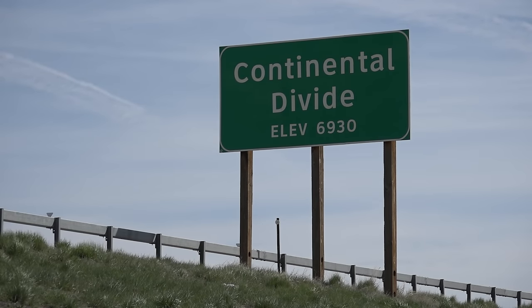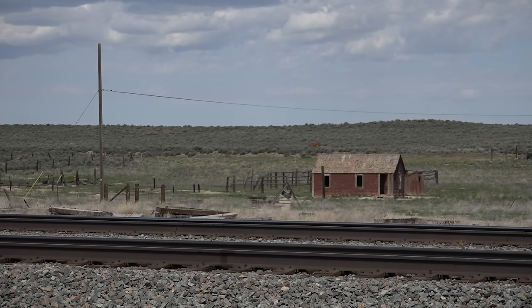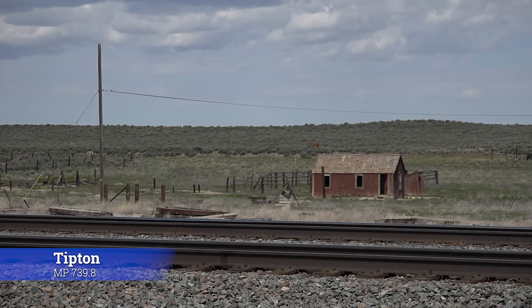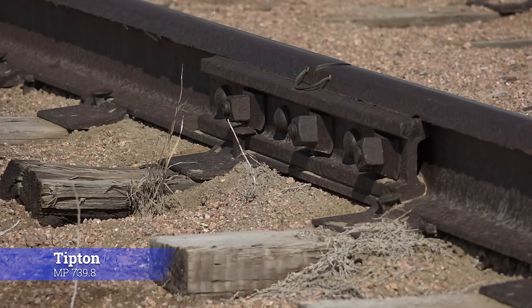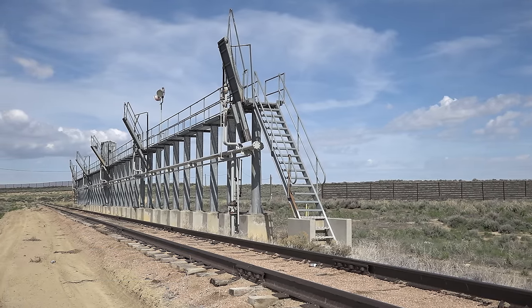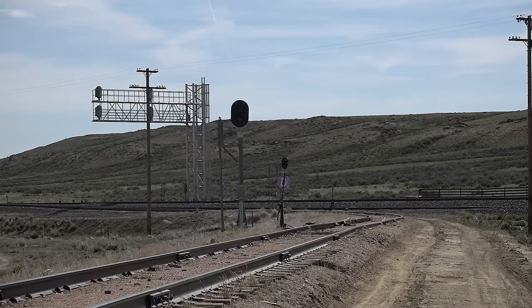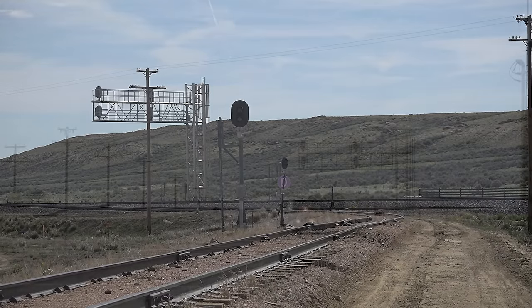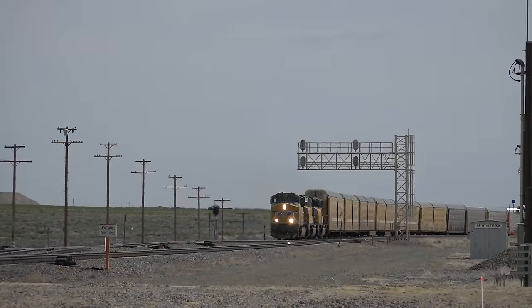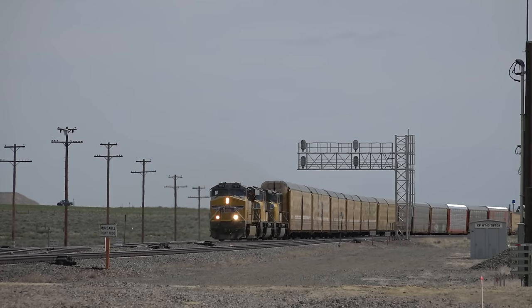Although it doesn't seem like a crossing of the Rocky Mountains, the Continental Divide is first reached at Tipton, milepost 739.8. An old spur track contains a petroleum loading platform for tank cars that doesn't seem to have been used recently. It is located just north of the main, near the top of the grade. UP 7752 West approaches the Continental Divide as it takes a manifest past the crossovers at Tipton.